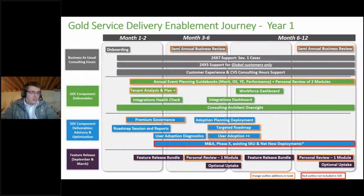Maybe you've been live for a while and you've recognized that you've got some pain points in manager self-service, or you've got some pain points in advanced comp. We can do a tenant analysis and plan. We can strategically say, what are the things that are going to be easy to knock out that's going to make this a hard value add, and we can drive additional value based off of that. Likewise, if you look down there on some of those advisory and optimization, those end user adoptions and that targeted roadmap, this can give you that holistic view as to what people are working on and what we can do to drive Workday as an investment sooner, faster, and better. Next slide.